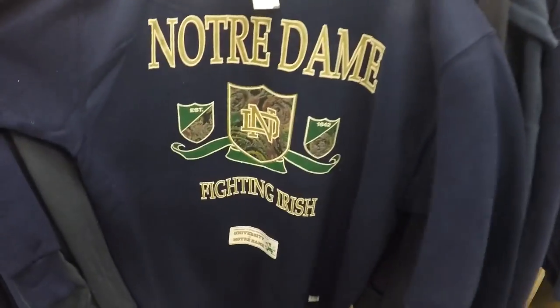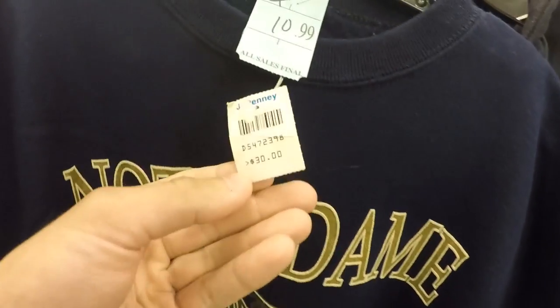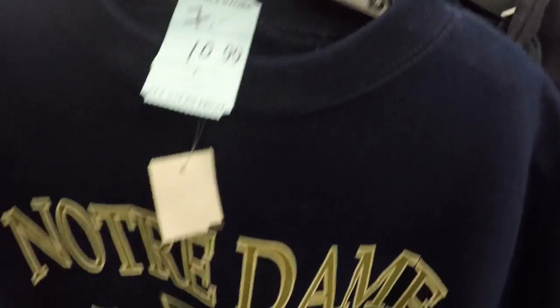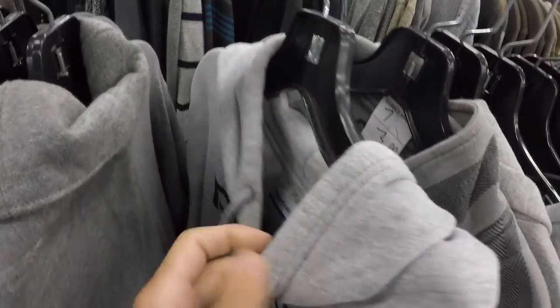So this is a nice sweatshirt. It's a vintage one, but it's $11 for a sweatshirt at a thrift store. It's crazy. Of course, this one doesn't have a tag on it.